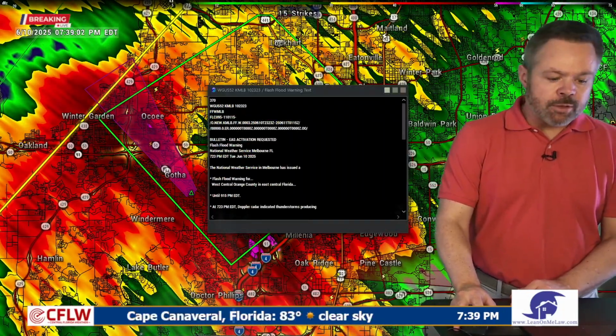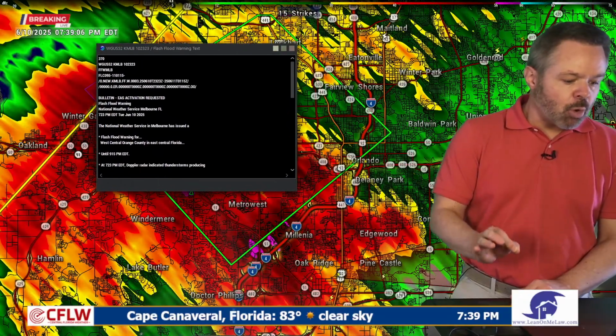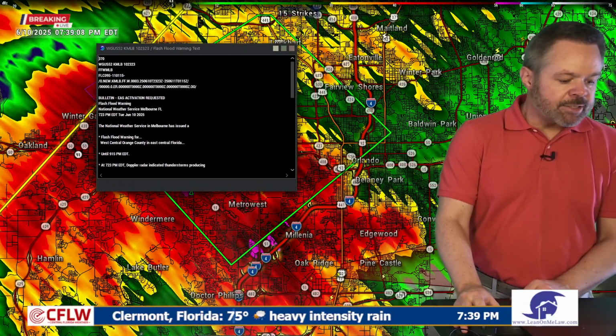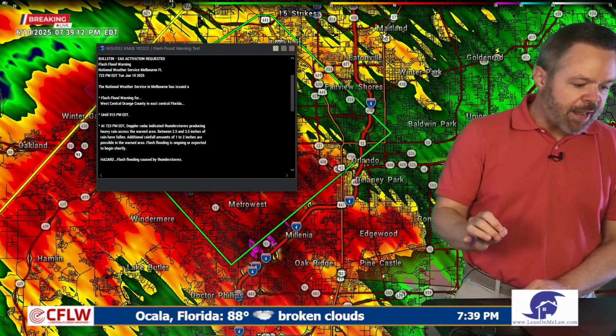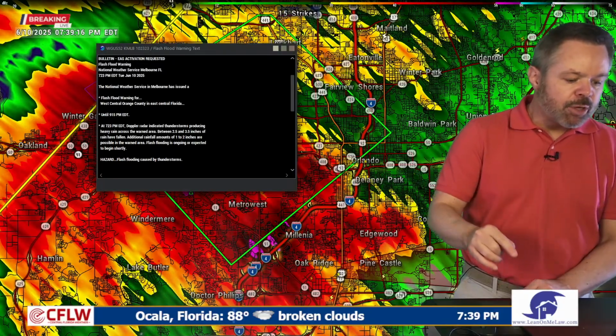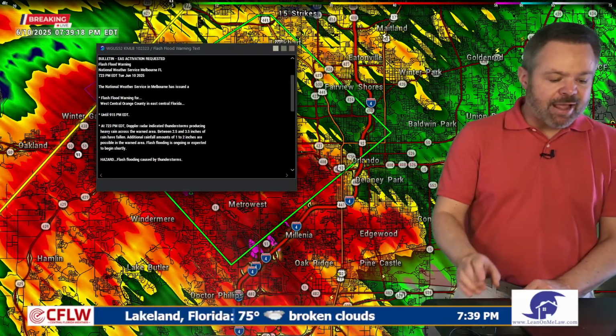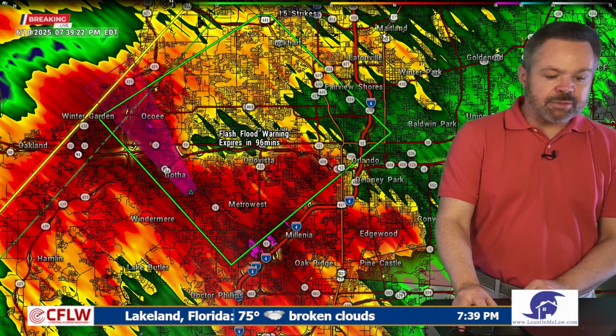This is what the bulletin from the National Weather Service office out of Melbourne looks like. Flash flood warning for West Orange County until 9:15 tonight. We've already had 2.5 to 3.5 inches of rain here. An additional 1 to 2 inches is possible. So 3.5 to 5.5 inches of rain here. Flash flooding is ongoing or is expected.